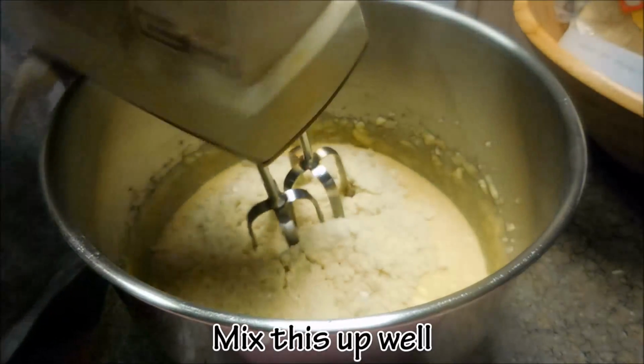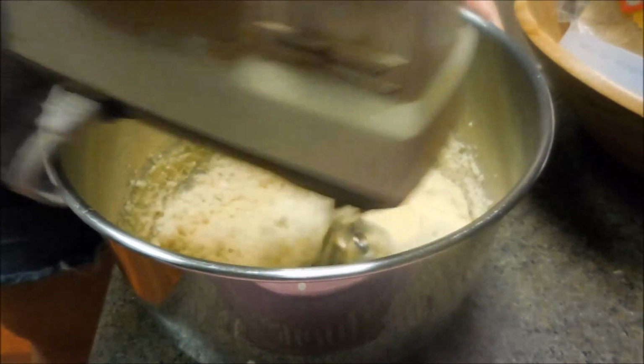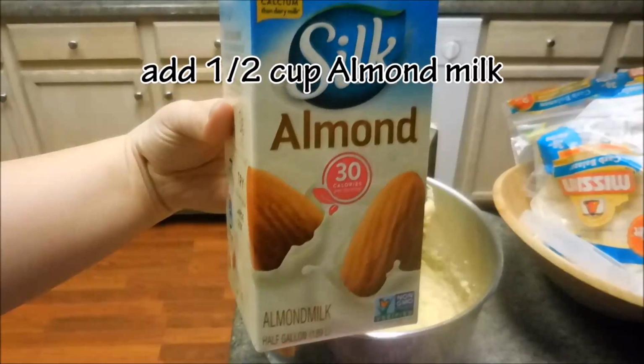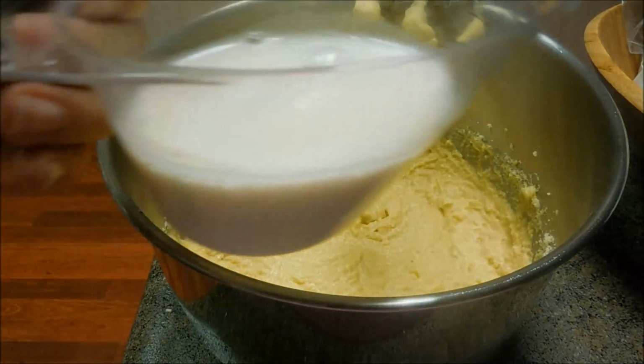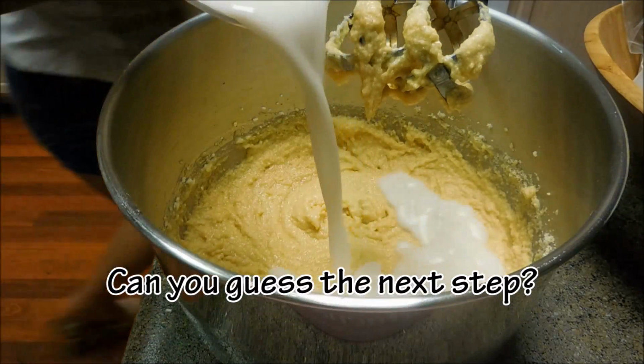You could probably do this by hand, but I just used a hand mixer. You're going to mix it up really well until it looks like it's combined well. And then I added a 1/2 cup of almond milk. So you're going to go ahead and pour that into your mixture. That's going to thin it out a little bit, because at this point it was pretty thick.